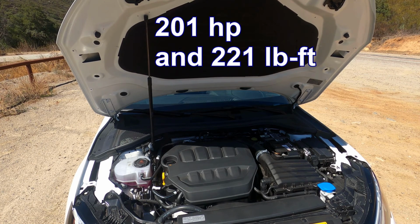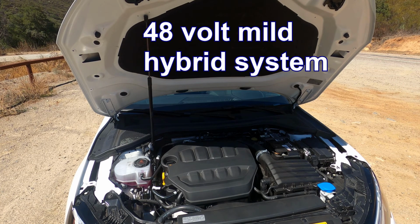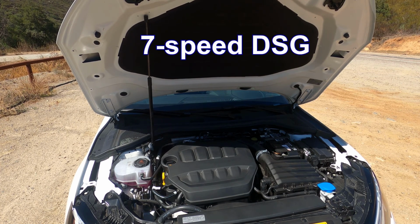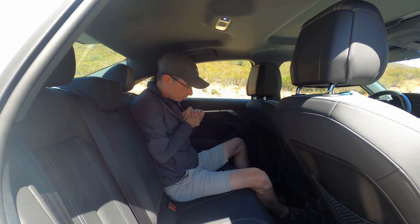The good news is it's augmented by a 48-volt mild hybrid system, so it does offer much better fuel economy, which is why it won the comparison. It also benefits the overall driving experience, and we'll find out about that later. But yeah, there's almost no lag in this engine. I really like it.